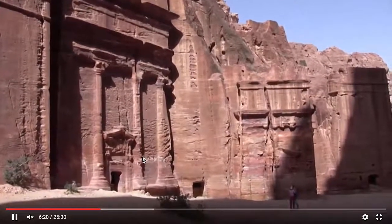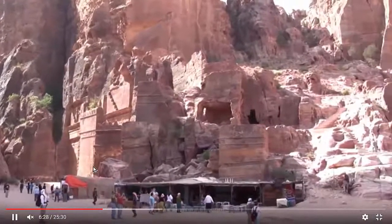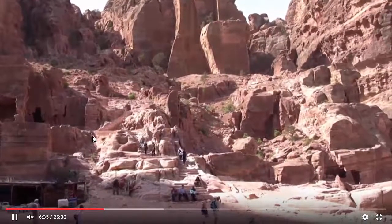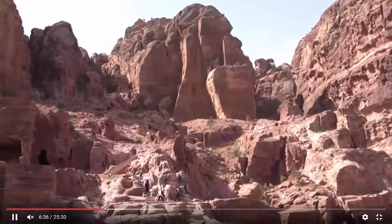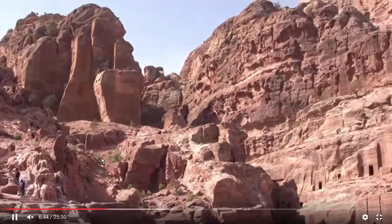Look at the step pyramid like that. Doesn't that remind you of Peru and Bolivia and stuff? I mean, come on. That just has so many correlations. Look at these more, but I think these are hieroglyphics that have been completely chiseled out. Can I prove it? No, but still.